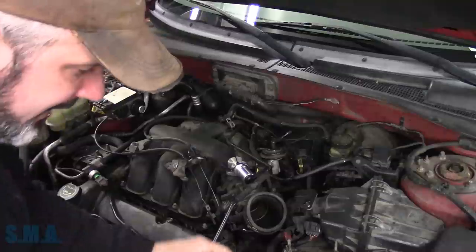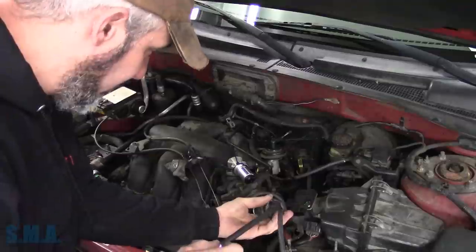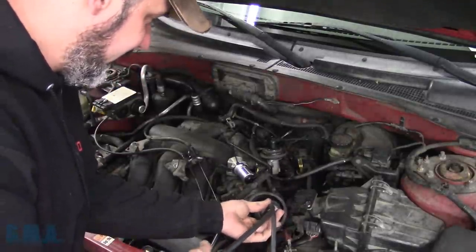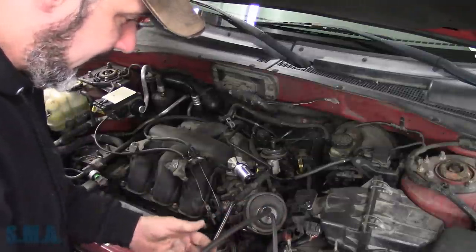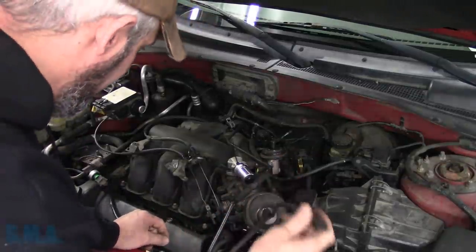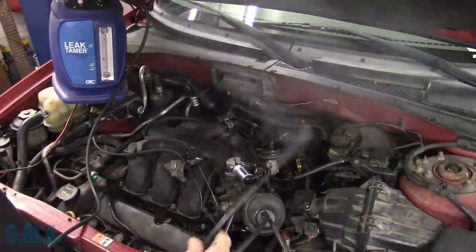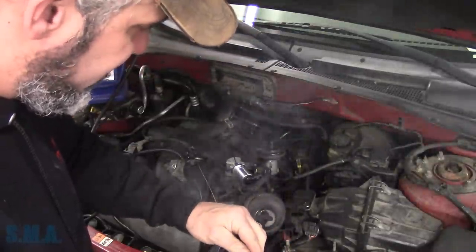Screw, I'll get a little ratchet. We're gonna use our Redline Easy Intake. This thing works great. It's like a little blood pressure cuff. You stick it in there and let it grow, and it plugs up the hole for us. Look at that. And then we hook our smoker on here and then we can smoke the intake. We fired up the OTC Leak Tamer smoking machine.